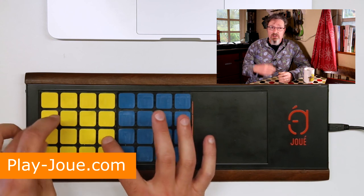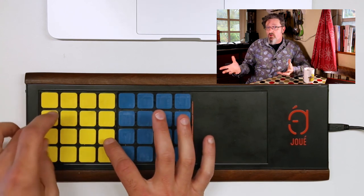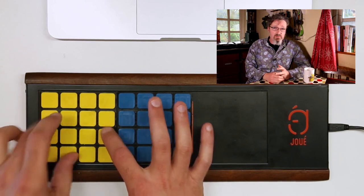Looks interesting though. No information on when it's out or how much it will be. And the Sensel Morph one, they've promised it for Christmas, but it's still sitting there on pre-order. It's been on pre-order forever. We shall see.